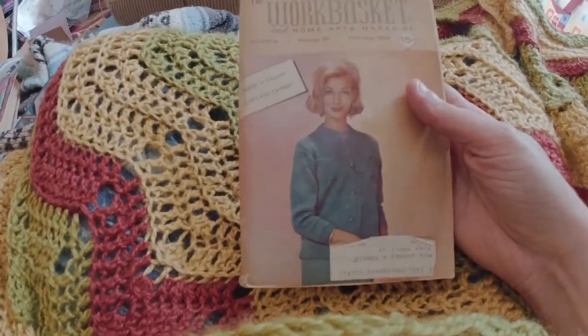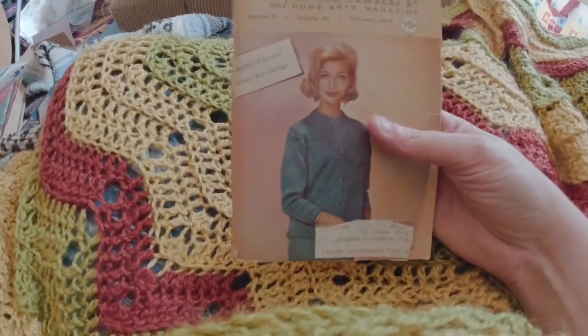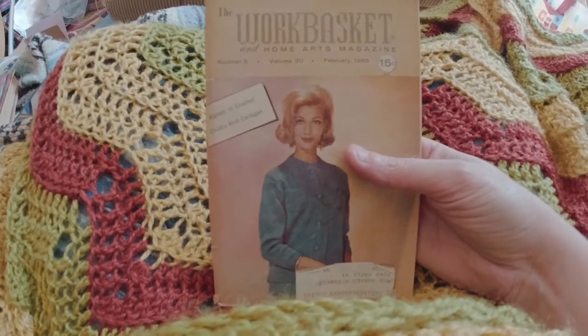Today I'm going to be doing a little thing I call the Friday Flip. That's when I go through one or more vintage magazines. We have fun with it. I point out patterns, projects, funny ads.